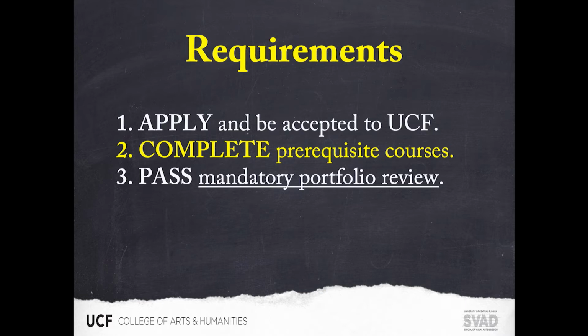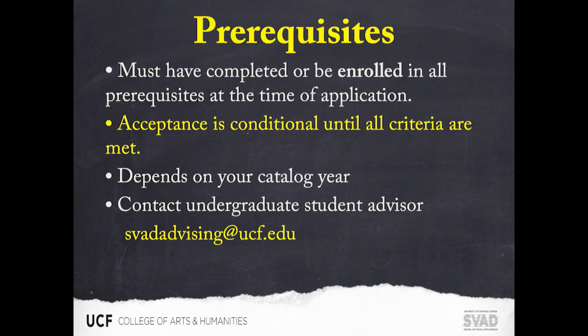Generally, students apply in the spring of their sophomore college year to begin coursework in the fall of their junior year. Students must have completed or be enrolled in all of the prerequisites at the time of application. Acceptance into character animation is conditional until all criteria are met. So, if you are applying in spring of your sophomore year and taking the last prerequisite at the time of application, you must pass the prerequisite course for final acceptance.